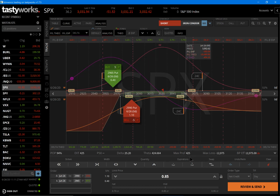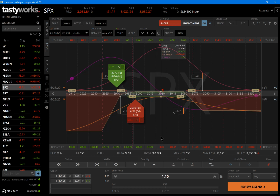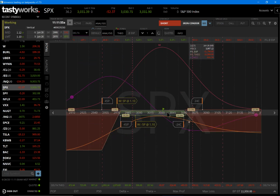That would bring in about $400, and it would sort of just adjust that curve down. In fact, I might even look at the 29.95s and the 29.70s. I think that might give us a little bit better bang for my buck. That's 14,000. I don't want to go that heavy. Let's go 5 contracts. That's $12,000, $500 bringing in on that trade. Yeah, let's give that a shot.